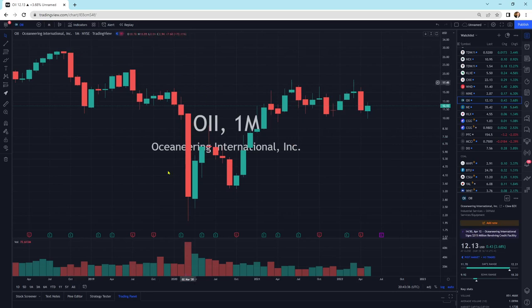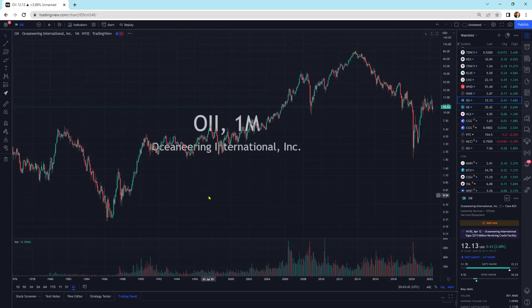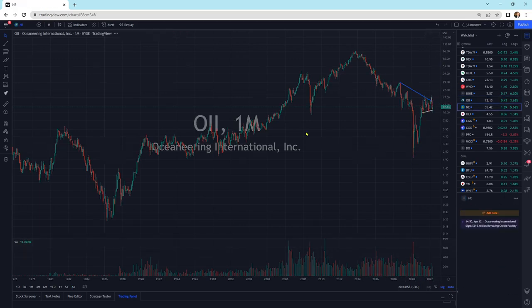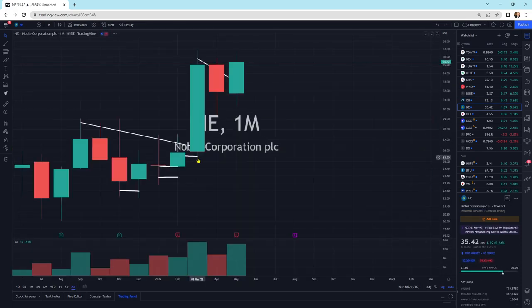There is a downtrend. Let me see here. I don't think that's all the data. Kind of zoomed in there. There's all the data. Nice big run higher in the last bull market all the way to 2013. Had a nice huge pullback here. And I bet you we'll break and move on up here at any second. Noble Energy. This guy has continued to move on up.